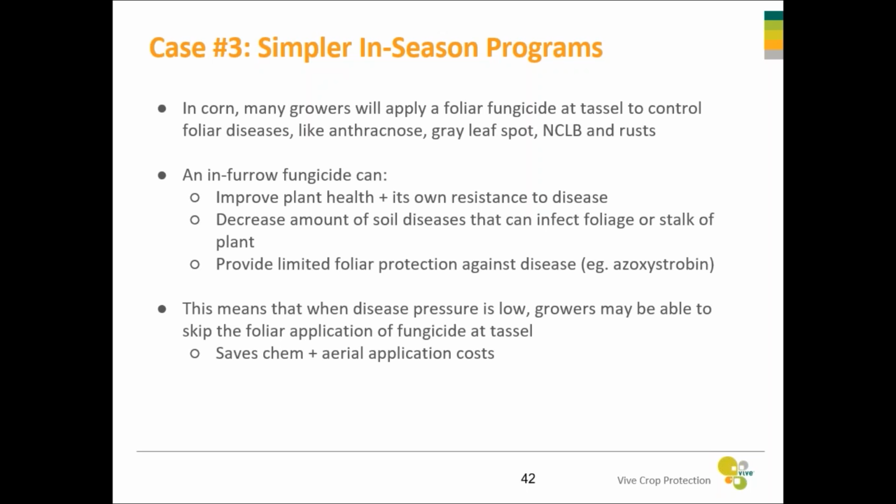This means that in years where disease pressure is expected to be low, growers may be able to skip a foliar application of the fungicide at tassel. It's important to note, however, that Headline and mancozeb won't give you any foliar protection if applied in-furrow, as they are not xylem-mobile.